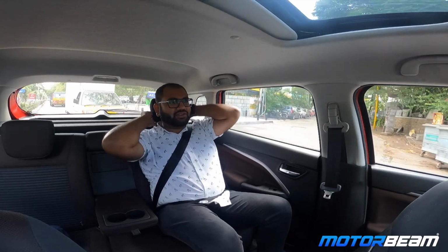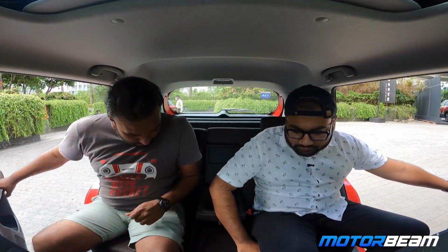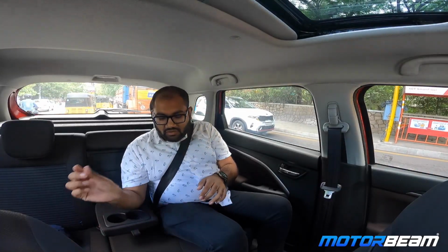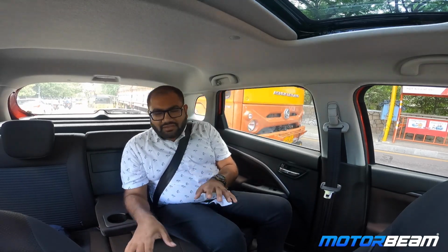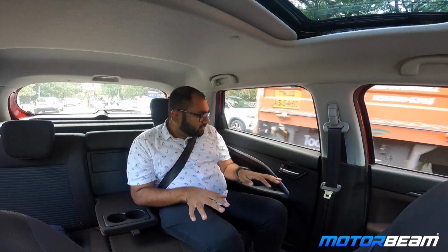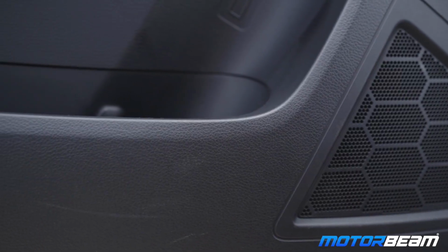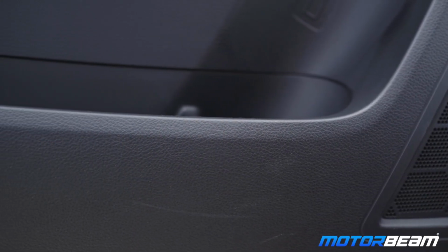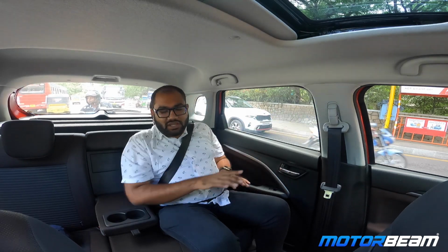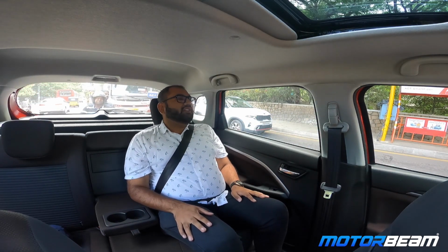You need to adjust the headrest accordingly, and space levels are fine inside the cabin. 3 people can sit here, but the middle passenger will be a bit tight. The floor hump is also a bit on the higher side, but otherwise again I think space is better than the Hyundai Venue and the Kia Sonet. So that's about it. But again, one more thing that you notice is that there are lots of hard plastics all around the cabin. The door pads also have a lot of plastics, and this part over here has some fabric upholstery. There is no leather upholstery anywhere in the cabin.